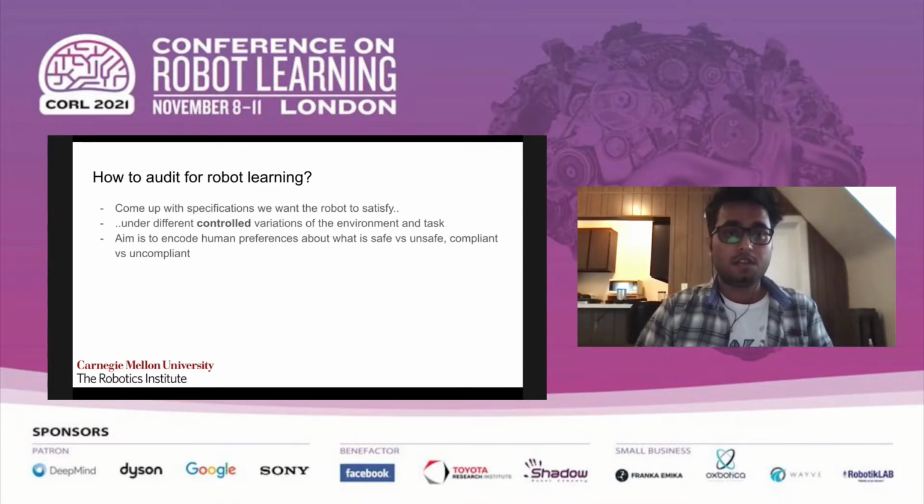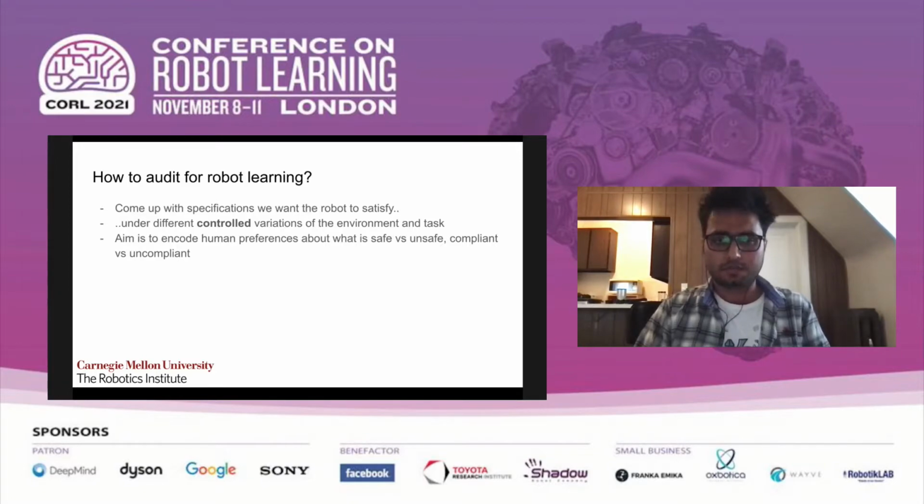Then the question becomes, how do we audit for robot learning? We need to come up with specifications that we want the robot to satisfy under different control variations of the environment and the task. The aim here is to encode preferences about what is safe versus unsafe and what is compliant with human preferences versus uncompliant.